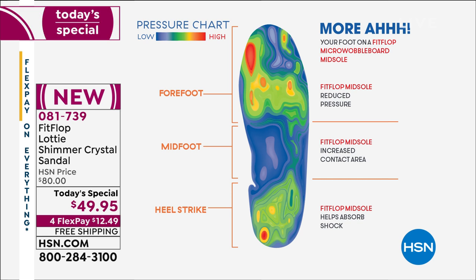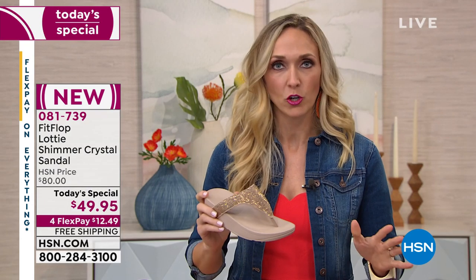Here's a pressure chart. This is a foot in one of our micro wobble board soles. Notice all of the blues and the greens. That's all that pressure diffusion. All of your weight is displaced through your foot, which is how it should be when you're walking properly. Now, if this was a regular shoe, like the sandals that are really flat, that would be lit up like a Christmas tree.